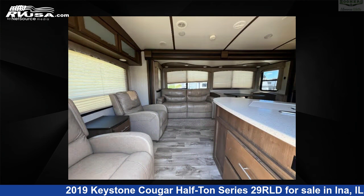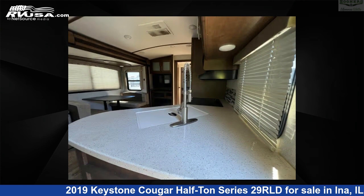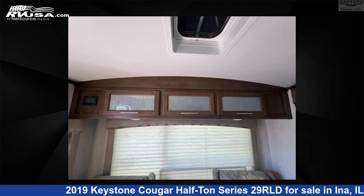This used Keystone is 34 feet 0 inches in length and features sleeps 5, slide-out, and 60 gallons fresh water capacity. The floor plan layout of this travel trailer features front bedroom, rear living area, 2 entry/exit doors.